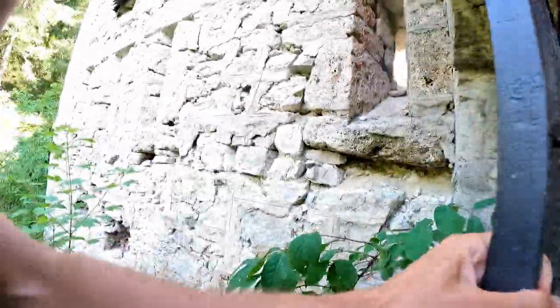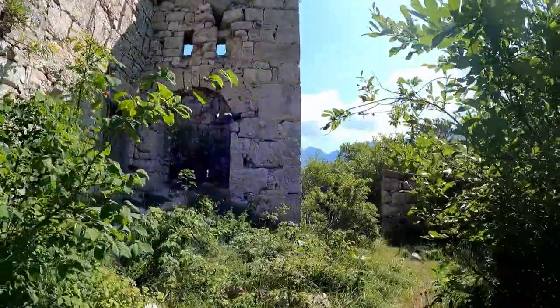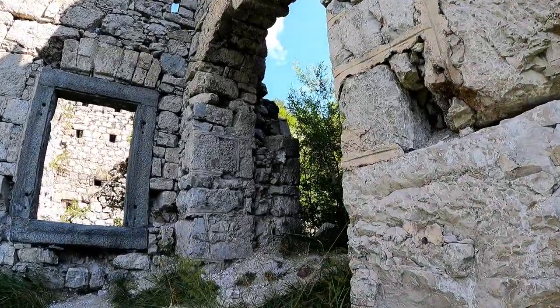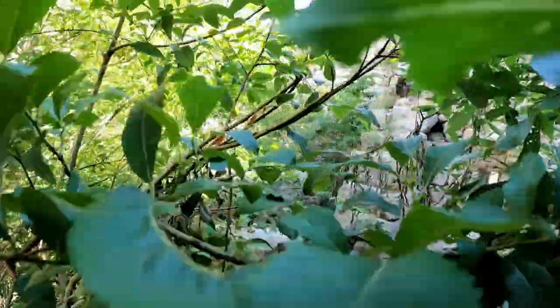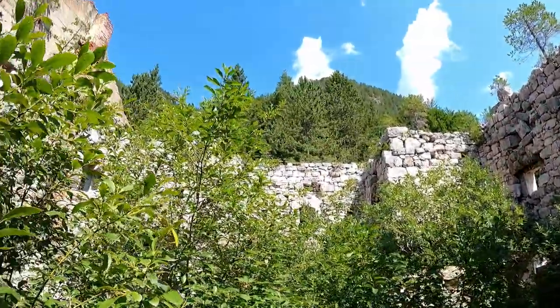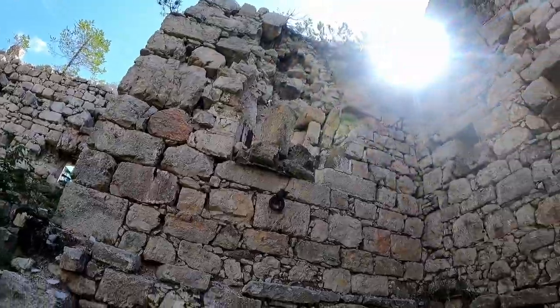Oh, but actually it's open. Okay. Yeah, there is a door, it's open. Oh, cool. Yes. Whew, we made it inside. Wow. Quite destroyed, eh? This is about to fall. Wow. How cool is that? Where? Oof.